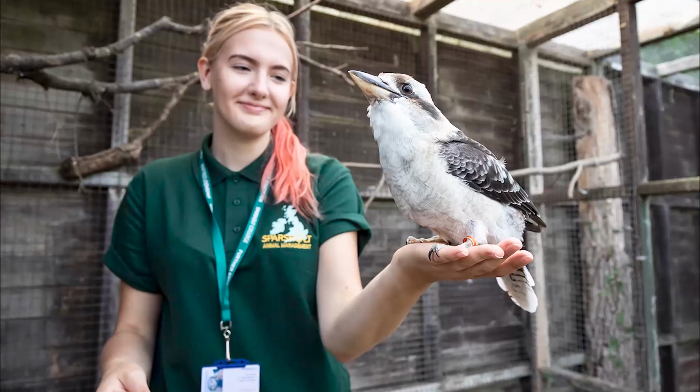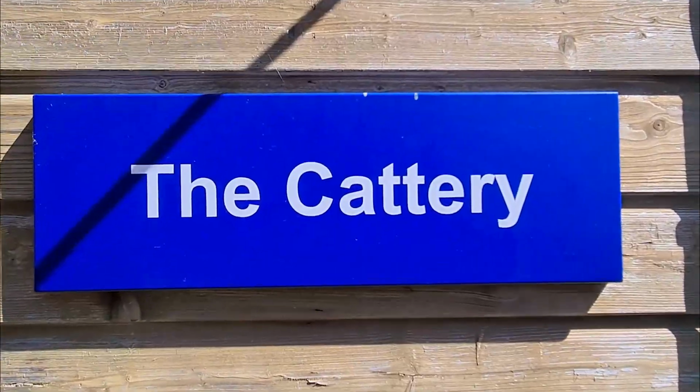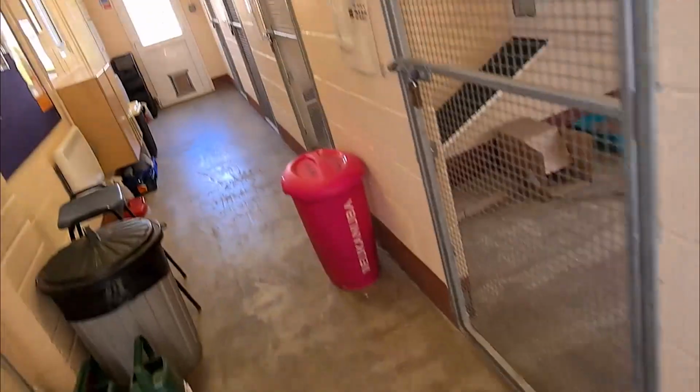So we've got a huge range of animals that students can be involved in, either sort of volunteering for sort of keeping purposes, but also some handling as well.